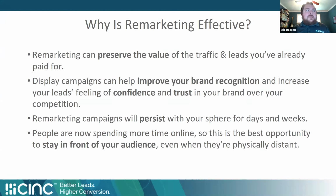So why is remarketing effective? As I discussed, it helps preserve the value of those leads that you've already generated. So you're spending your marketing money getting these people to come to your site, giving them your information. Being able to hold on to that is something that's been problematic for a lot of people in this industry. It's difficult to establish that loyalty when there are so many different options out there for people to get information about the houses that they want. So being able to be memorable, being able to stand out and be the person that your leads want to work with, that's pretty important.